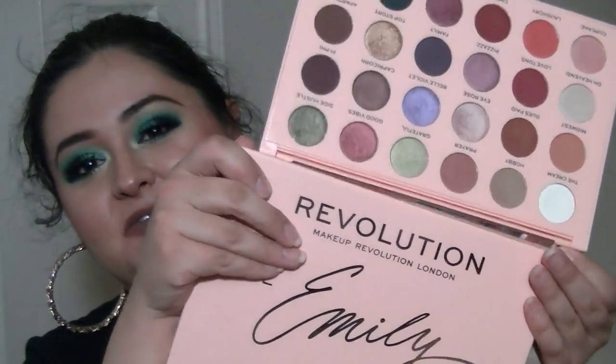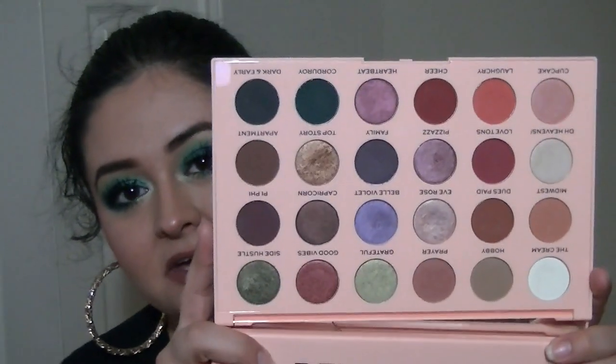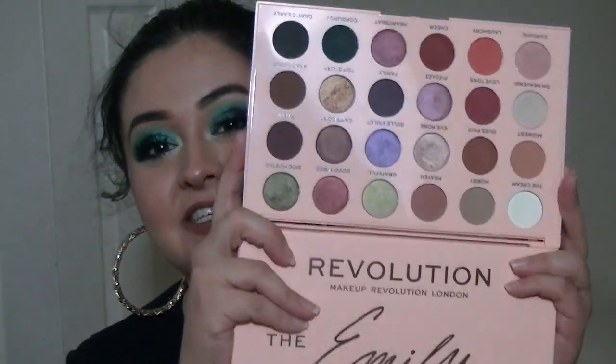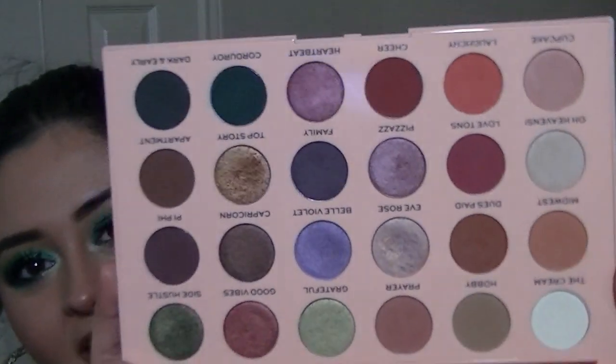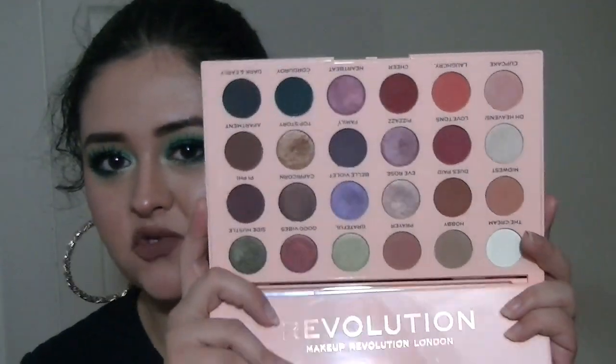I actually have 2 of these because this one that's open right here came with a broken mirror, and this was just a lot of hassle to get. No regrets about getting it. I love the color story. I love the formula of this palette. It's actually really nice. Probably some of the best that Makeup Revolution's ever done. Like I said, I have 2, and I have used both of them. Because I'm a crazy person.